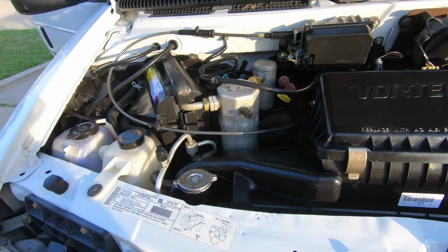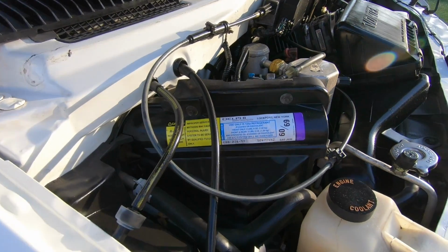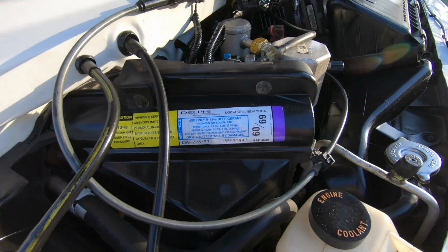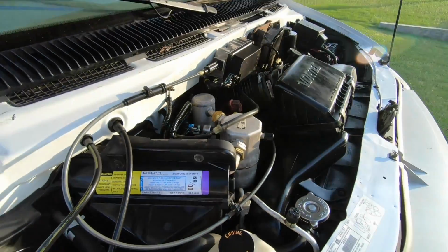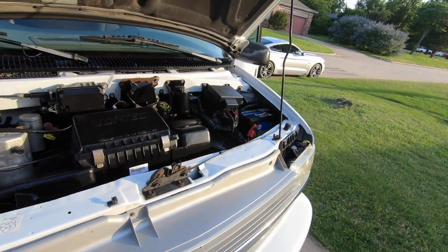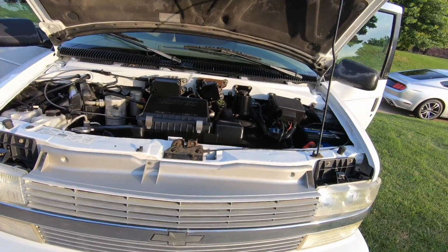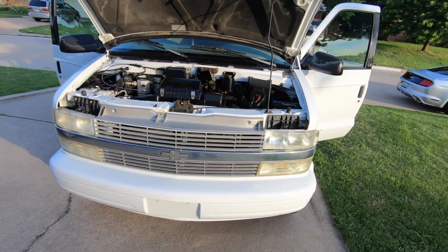So now that that's taken care of, the AC is ice cold. And I believe you can see on here where it shows you with front and rear air, it holds 3 pounds. I don't even know if you can read that, but 3 pounds of Freon is what it took. They come in 12-ounce cans, so I put four cans of Freon in it. I'm telling you, this van drives great.